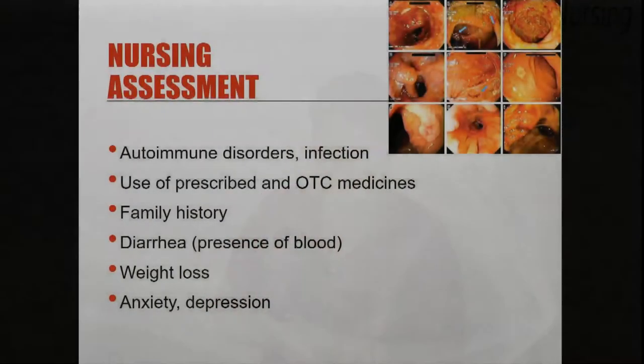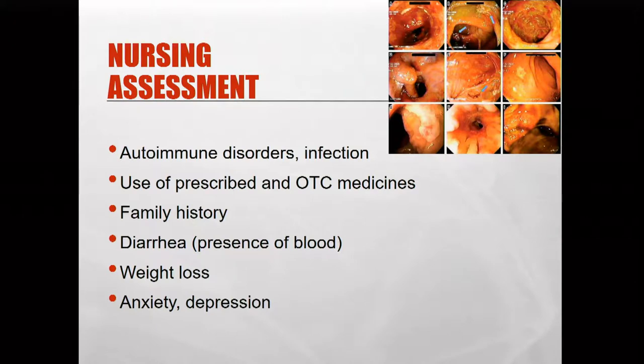Use of prescribed medications and OTCs, again, thinking about NSAIDs. There are other medications also that cause insult, but we're not going to go into those at this time. Family history. It's good to always take a really thorough family history, regardless of whether they're coming in with intestinal problems or any kind of problem, okay? Because what we know is that there are many different kinds of diseases and syndromes that are caused by genetic factors, okay? So it's really good to have a grasp and have that charted in the patient's EHR so that when providers look at that, it's another really good piece of information, okay?